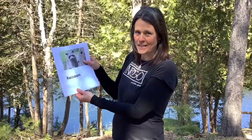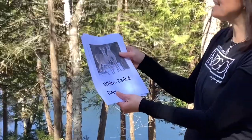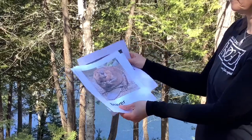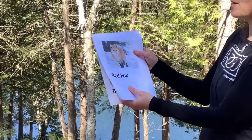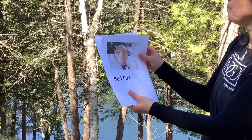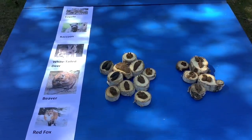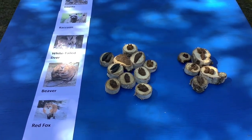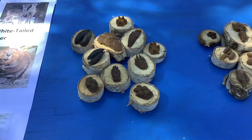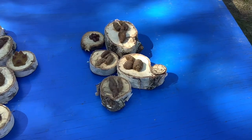habitat in southern Ontario. So the 5 animals we're going to learn about today are the raccoon, the white-tailed deer, the beaver, the red fox, and the coyote. So this is how the game's going to work. Each contestant will have a chance to match a front and hind footprint to the appropriate animal, as well as the scat that matches each animal.